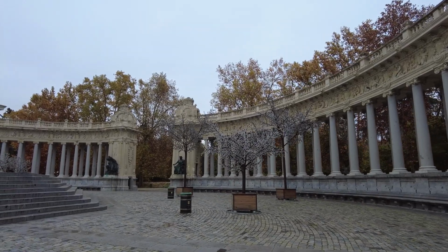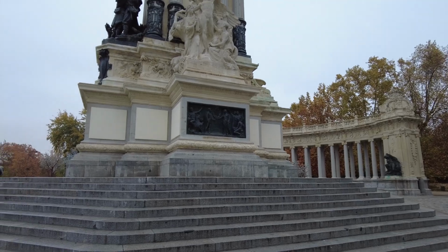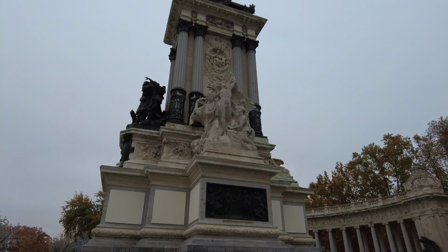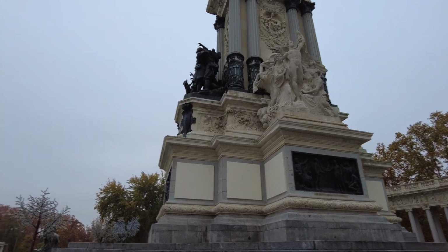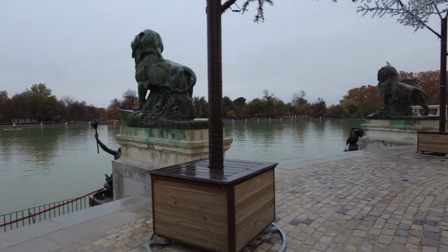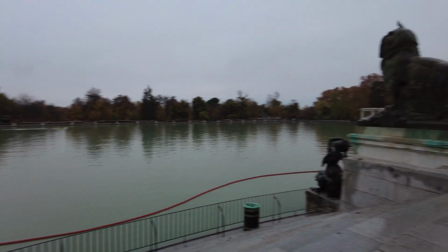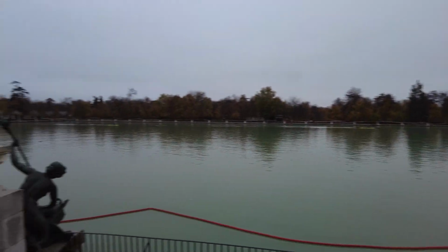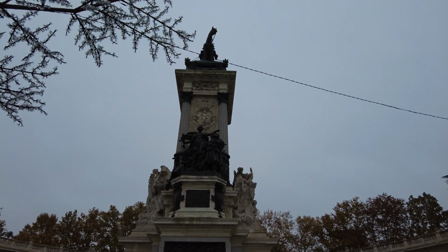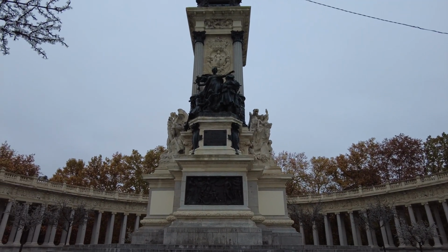Lot of statues. Beautiful. Very beautiful. Looks very old, historic.